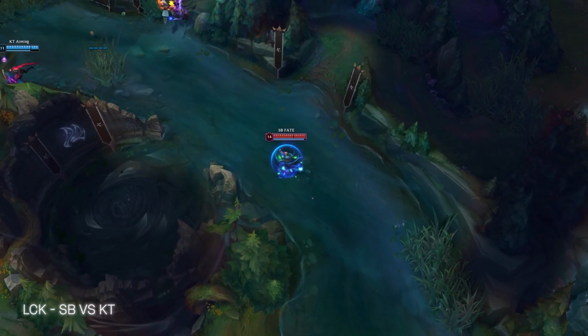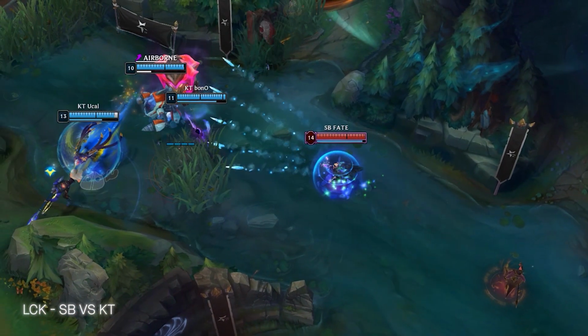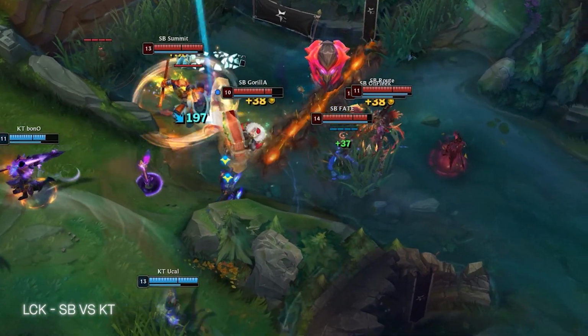So in short, while you're gated behind a 40-second active cooldown, instead of a passive that can proc regularly while wave clearing or poking, it is the higher damage item for pure burst.